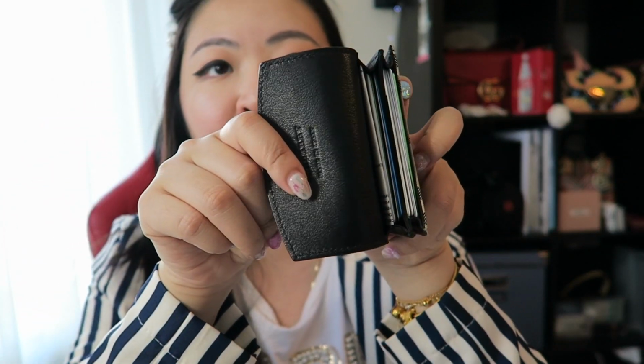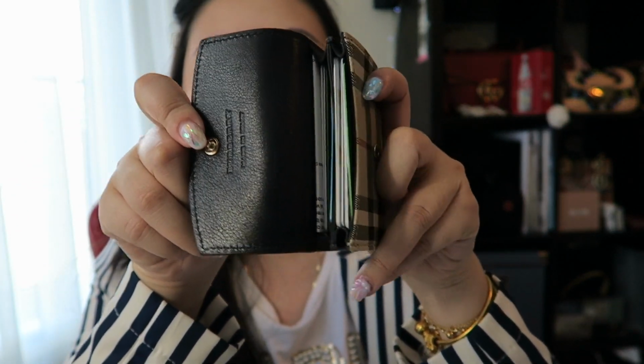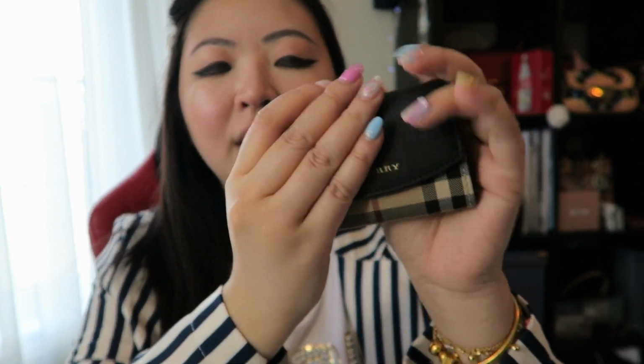So I love this card holder because it's so spacious. You can put so many cards in there, and I absolutely love it, and I love the feel of it. It's really nice. The leather is so soft, and I love the black on gold with the regular plaid print, the Burberry print.